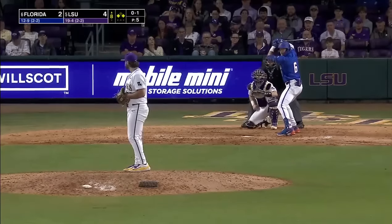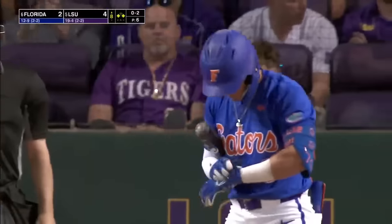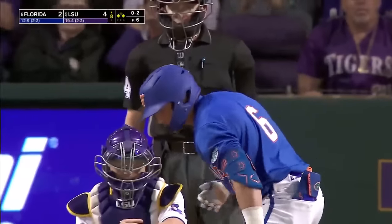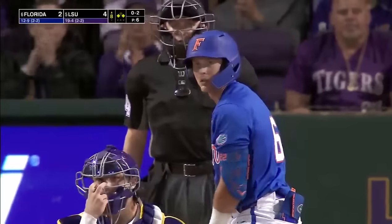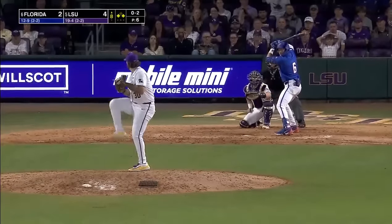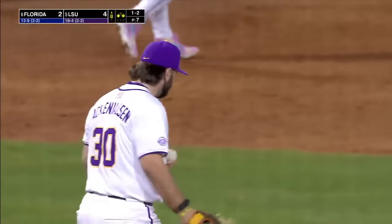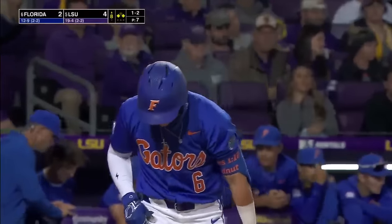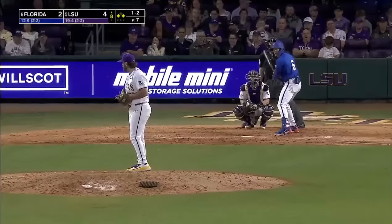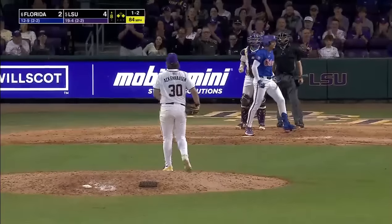Ackenhausen works the 0-1. And he got some help from Shelnut. The infield is back. It's at double play depth. The pitch wasted high and away. LSU has trailed once in this game. After 3.5 innings, it was 2-1. Since then, the Tigers tied it in the fourth and got two in the fifth with a couple of home runs. Swing and a miss.